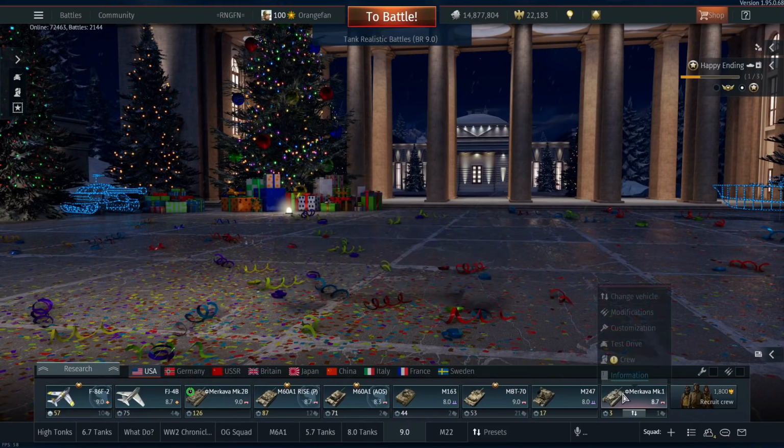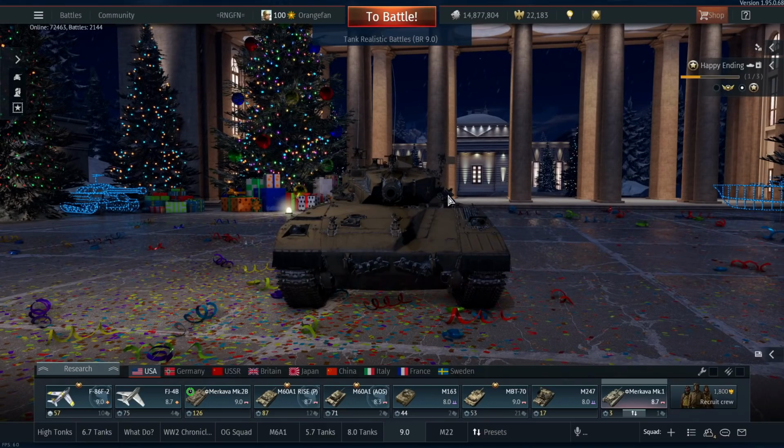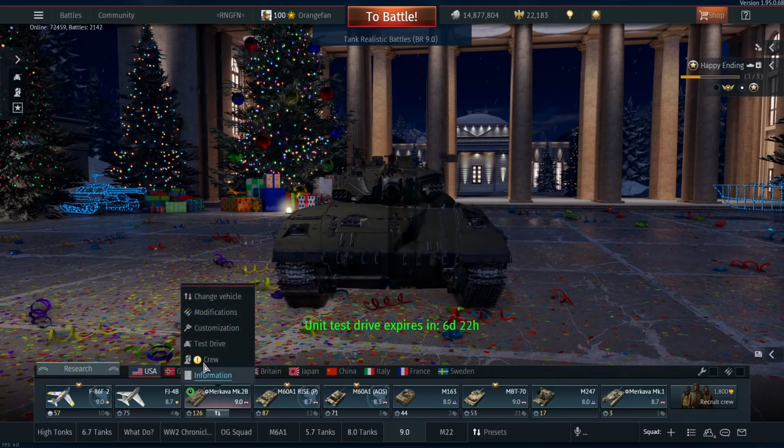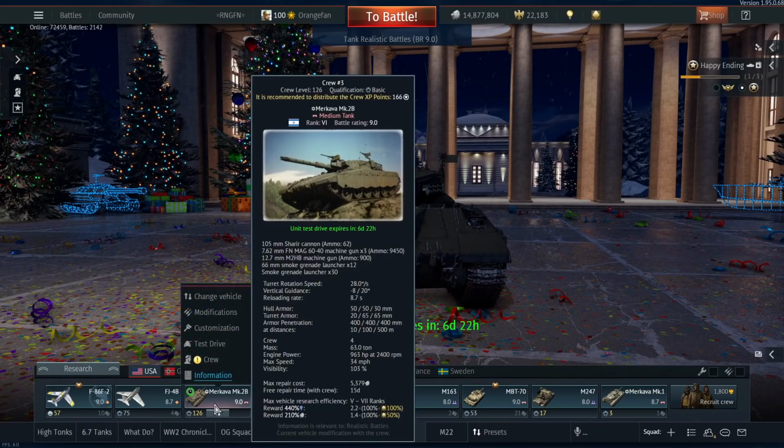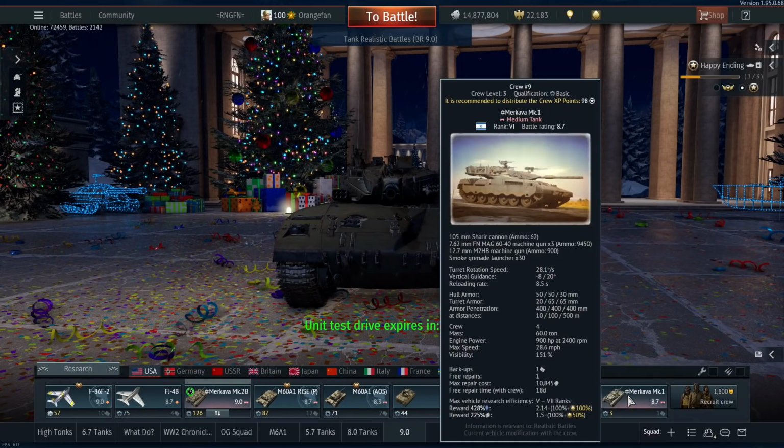All right, and then the turret, there's an obvious difference wherein the original Mark 1 does not have smoke dischargers. It's got 2 extra track links right here, but on the Mark 2B, you've got forward smoke dischargers on the turret face there. Otherwise, you can see here on the original Mark 1, you've got the 105mm Sharir cannon, 62 rounds of ammo, 3 FN MAG 60s, and 1 Ma Deuce.